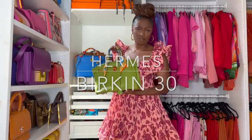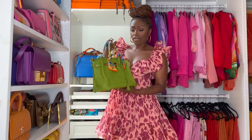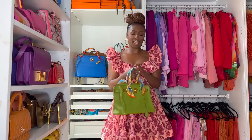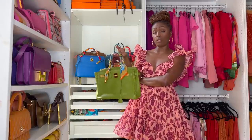Okay, this is my newest Birkin. My brand newest Birkin. This is the only bag that I've ever gotten in the United States of America. I got this as a gift from my husband. He got this from The Real Real.